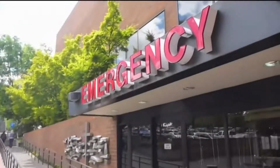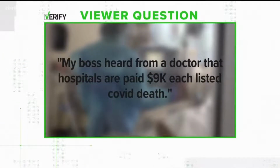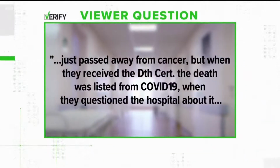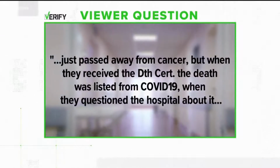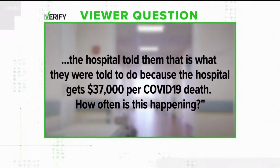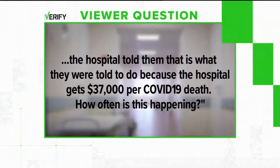We received an email stating, quote, "My boss heard from a doctor that hospitals are paid $9,000 for each listed COVID death." Another person claimed a friend's relative, quote, "just passed away from cancer," but when they received the death certificate, the death was listed from COVID-19. When they questioned the hospital about it, the hospital told them that this is what they were told to do because the hospital gets $37,000 per COVID-19 death. How often is this happening?